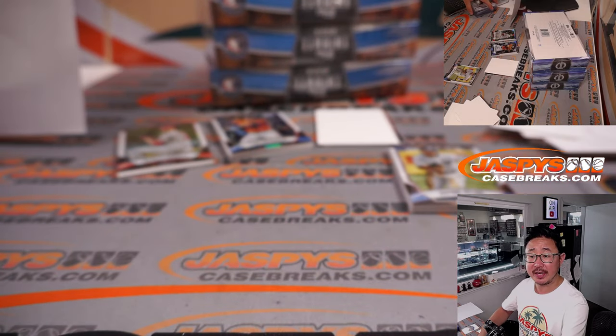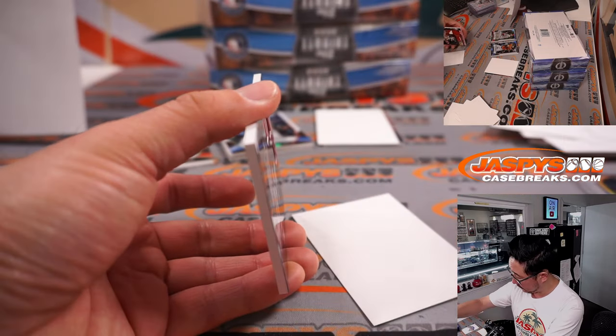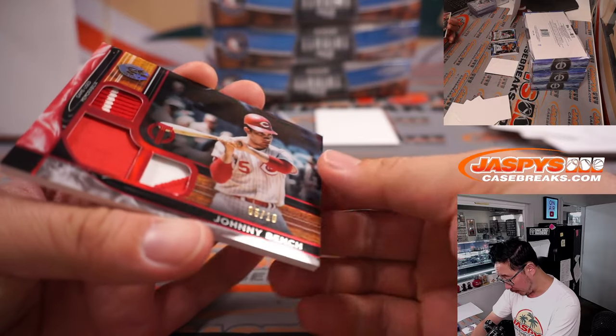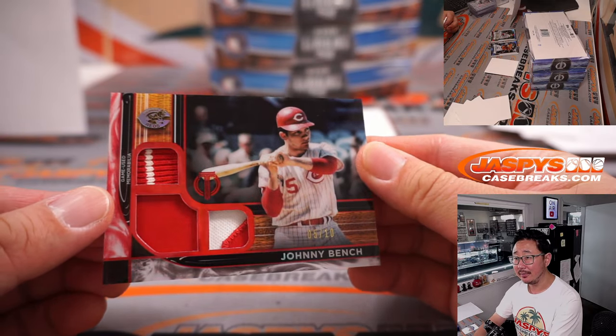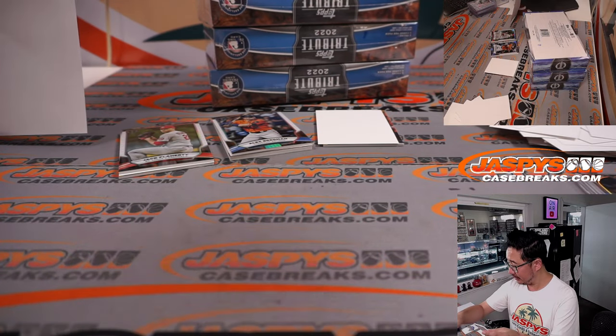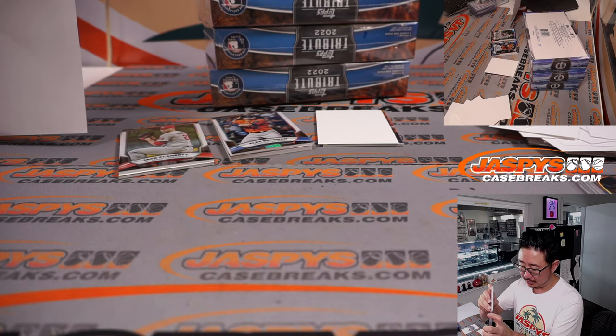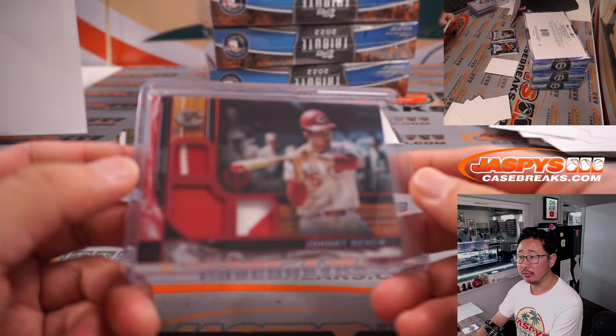There you go. Nice. Jonathan saying rookies are about 2 per case. So yeah, that does give it a boost in value. Got a triple relic. Johnny Bench. Nice. 5 out of 10. I like that Reds logo right there too. All right, Austin with the red legs, last spot mojo.